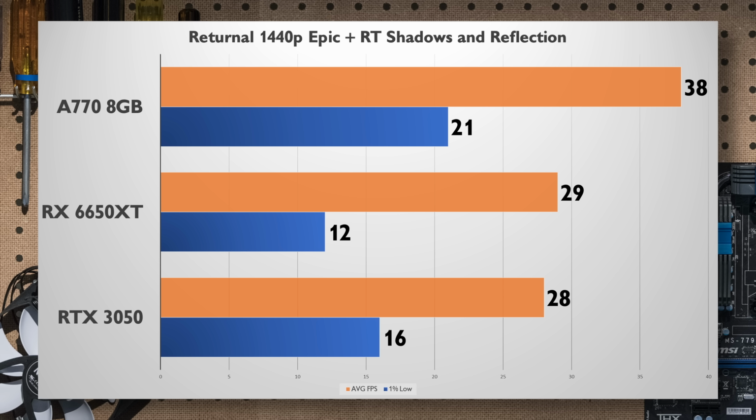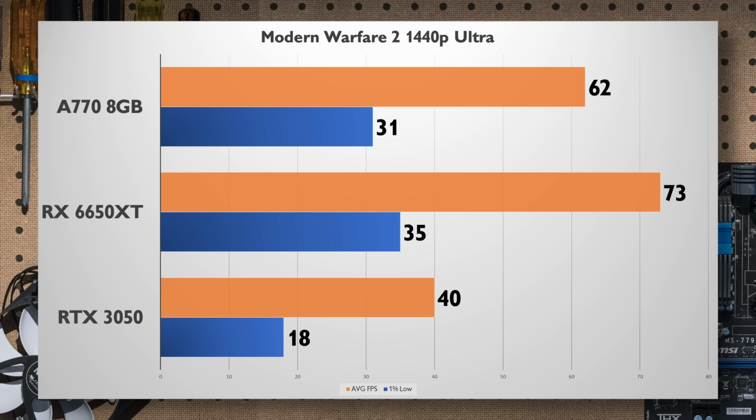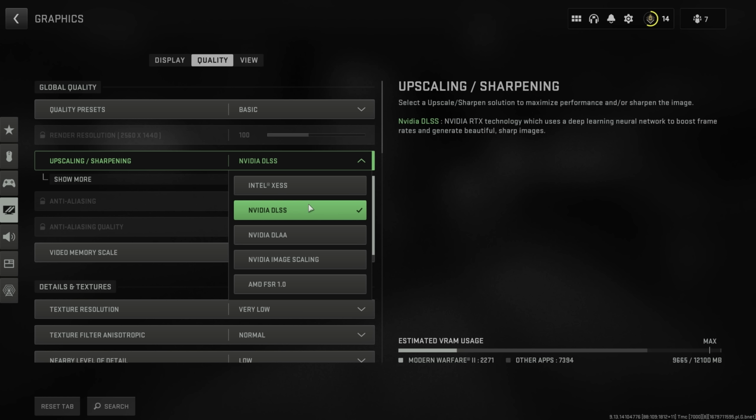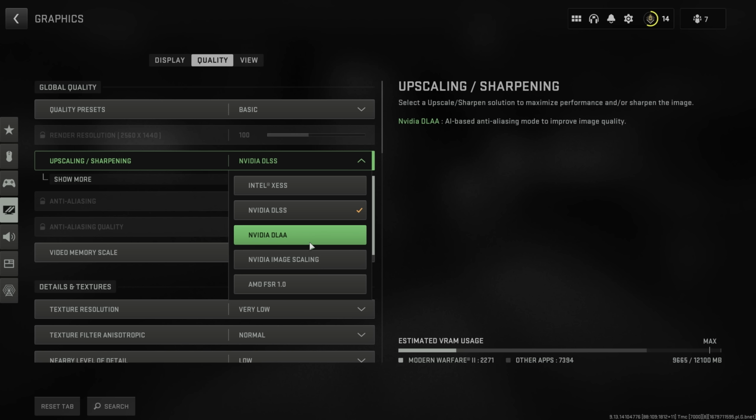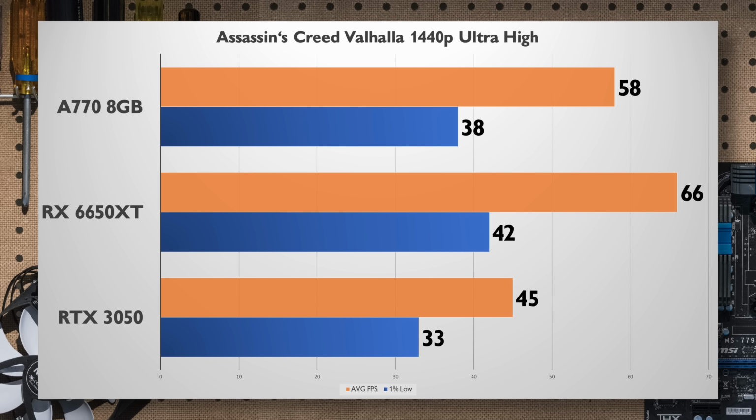Modern Warfare 2 was tested at ultra settings and showcases another big win for the 6650 XT. The A770 is definitely playable, but the RTX 3050 just really isn't a contender at this resolution and settings. Thankfully, no matter which GPU you go with, you'll have access to each vendor's upscaling tech to help out. Modern Warfare 2 is one of the rare titles that I've seen support DLSS, FSR, and XeSS, which is a real treat. Assassin's Creed Valhalla was tested at ultra-high settings and showcases another win for the RX 6650 XT.